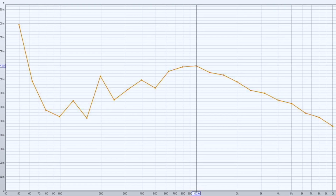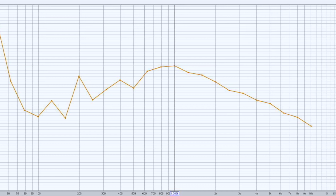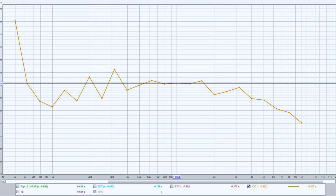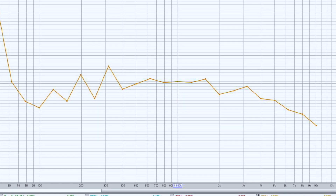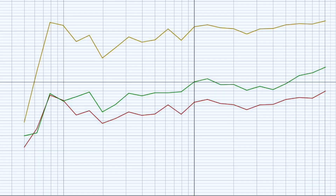At 1 kHz, the decay time before treatment was 447 milliseconds. After the installation of the experimental design, the decay time was 357 milliseconds at 1 kHz. The decay time was reduced by 0.9 seconds at 1 kHz. In addition, the decay curve was flattened significantly between 500 Hz and 4 kHz.